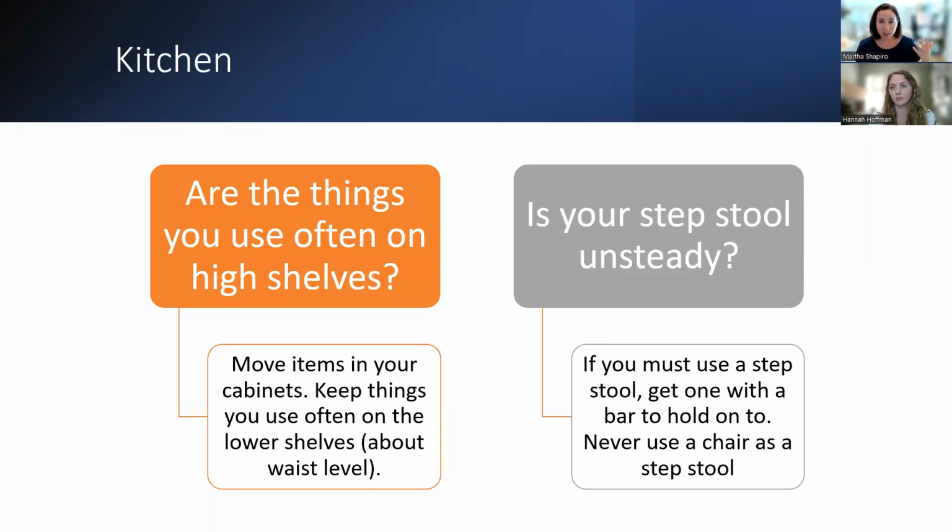And then looking at the kitchen and where things are situated, you might have had things on higher shelves, and now because it might be harder to reach up, you might want to consider rearranging items so that things that you use most often are lower. And if you are rearranging, then you might want to label the cabinet. Depending on your loved one's ability to understand words, you can put the word of what's inside, cups, or a picture of a cup.